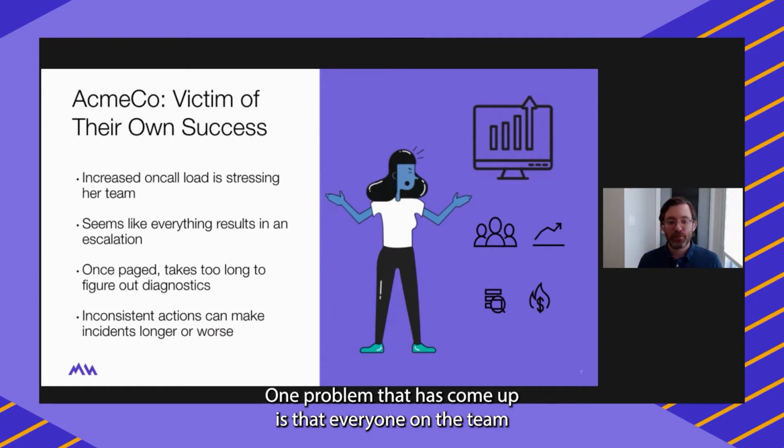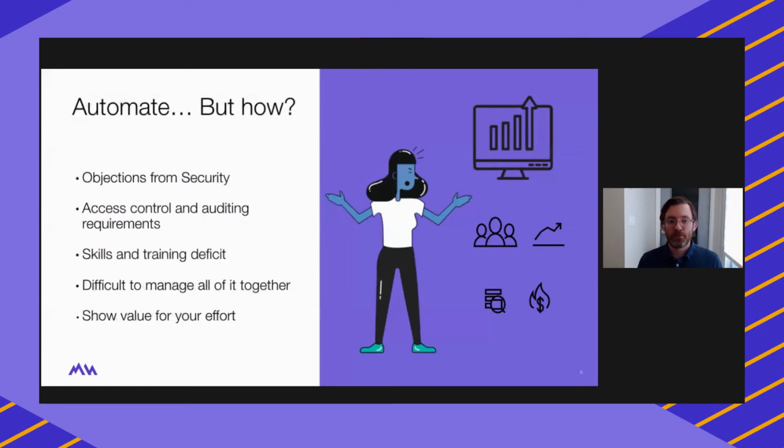One problem that has come up is that everyone on the team has started to use their own version of the runbook. Some skip steps. Some have added new additions to the scripts. It's getting hard to understand what the right visibility looks like and how to keep everyone's version of automation up to date. So to summarize, Jenna's team has already started to use automation to address their unplanned work, and it's definitely helping, but it's fragmented and inconsistent. So the logical next step would be to formalize this automation so that everyone is running the same scripts.